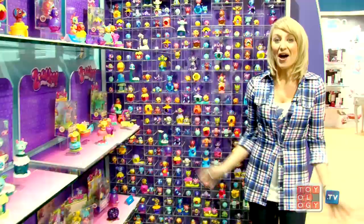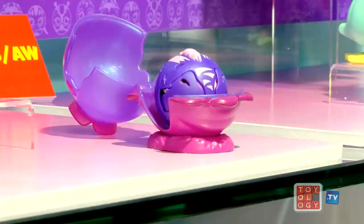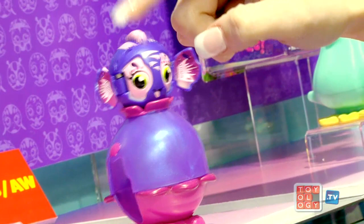Welcome to the wonderful world of Zoo Balls by Spin Master, the collectible craze for every girl. There are over 150 Zoo Balls to collect, and they each come with their own habitats. What you do is you take the Zoo Ball out of its habitat, you close it up, and you pop it on top, and it springs to life. You can even make them blink too.